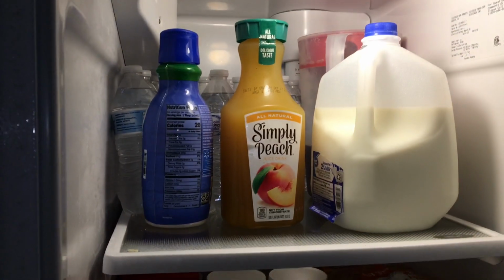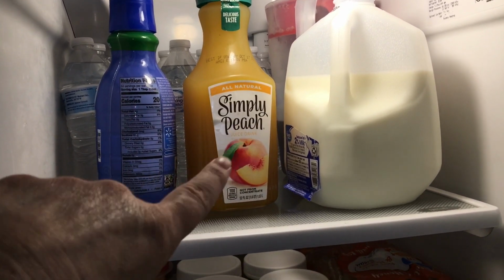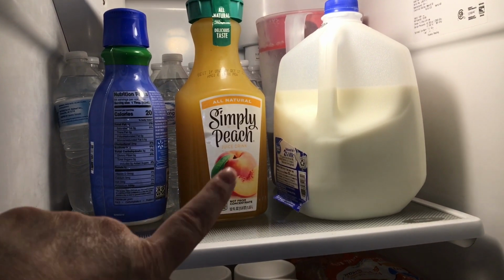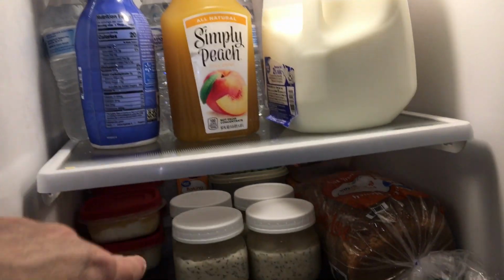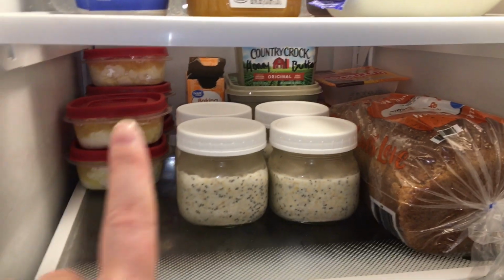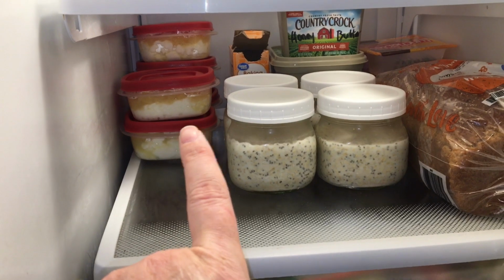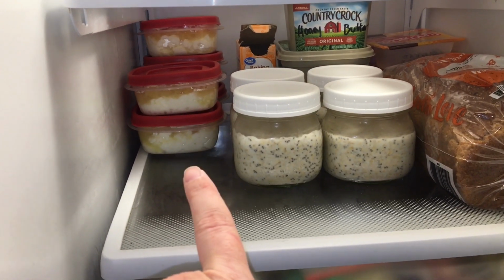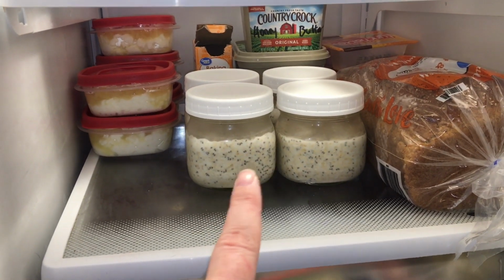And then in the fridge, we ended up getting a huge thing of water, but my daughter did get Simply Peach for breakfast to drink. And then I have iced tea back there, and then of course milk and my creamer. Down here is what I've been prepping. So I have 5 containers here of the cottage cheese that I had left and topped it with crushed pineapple. So I ended up using one of the cans that I had on hand. This is overnight oats. I made 4 jars.